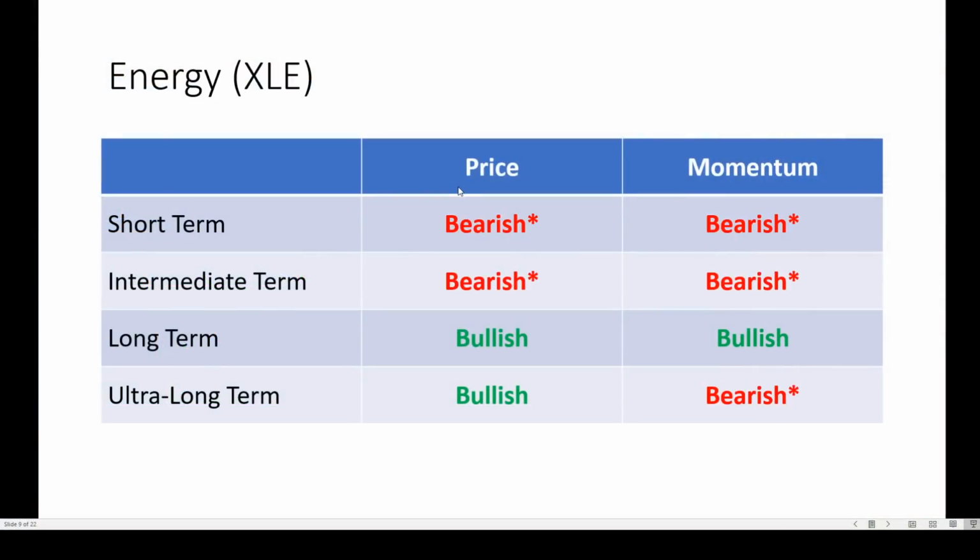Let's move on to the energy sector. Now remember, it wasn't long ago this was completely green. In fact, it was last week, it was completely green, and things are changing very quickly.